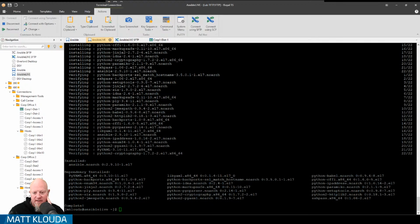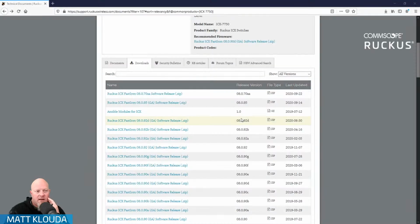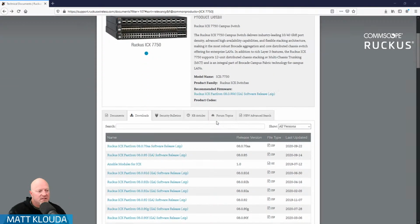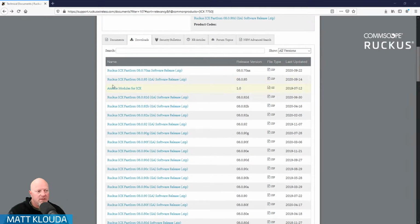Let me unhide Firefox real quick. There's one thing you need to do as well, and that is pull this package from the support portal. You can see it now. So you need to go to the support portal, log in, go to downloads, and then navigate down to whatever ICX model you want. It's available for all of them, and you need to download those Ansible modules for ICX.